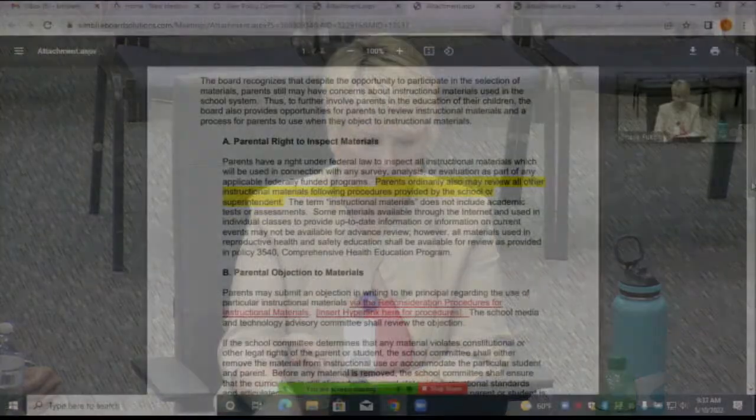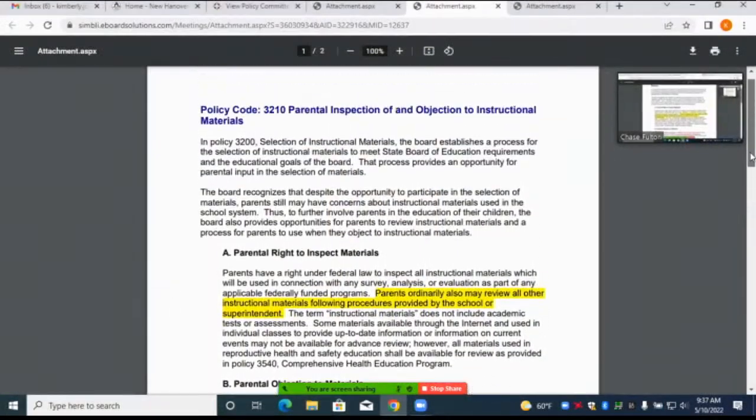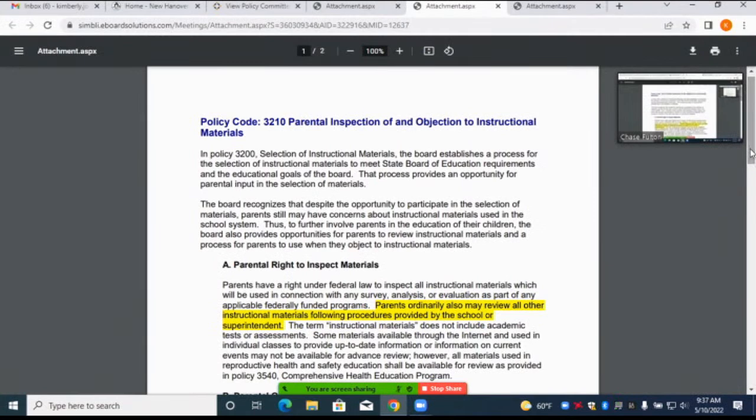The only other question I have was in the first line, where it says in policy 3200, selection of instructional materials, the board establishes a process for the selection of materials. So when does the board do that? I don't know that. There is a policy for selection of instructional materials. It is policy 3200. Right.